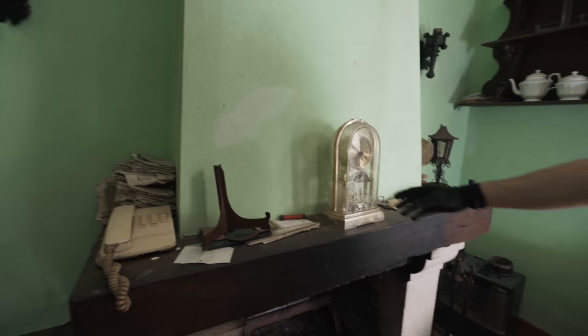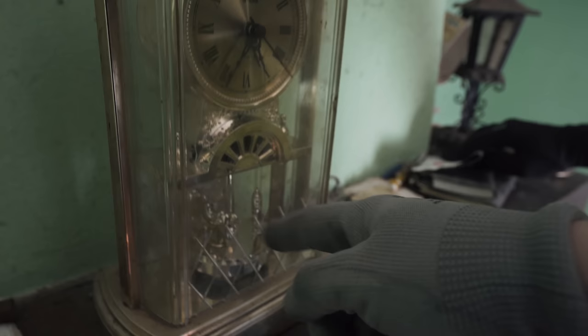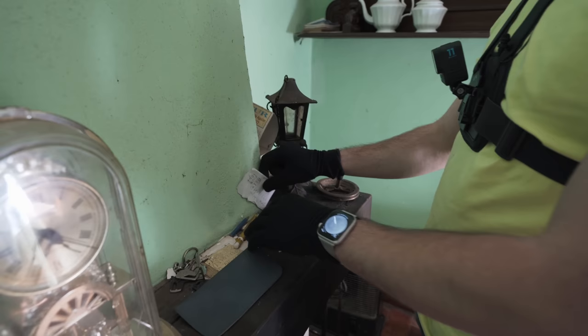The clock over here. Nice, very nice piece. Looks like this used to spin around. Yeah, true. Like horses in a carousel. Now this was for glasses. Little agenda. Yep.